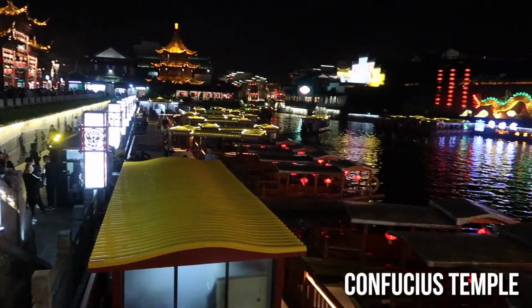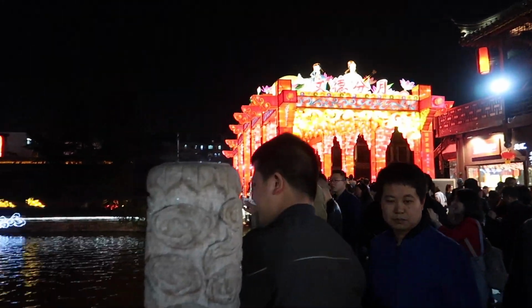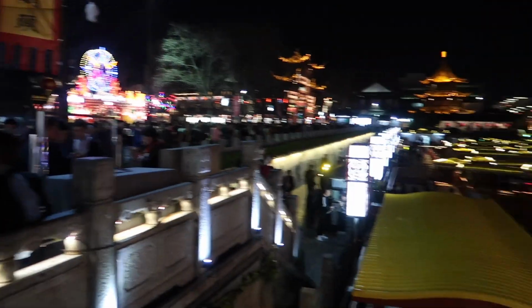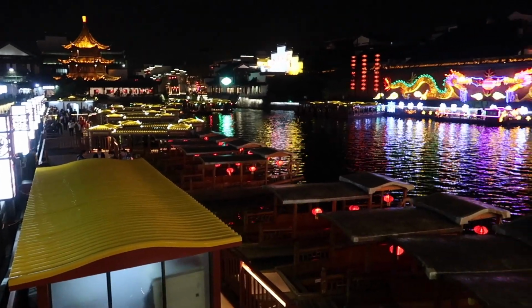Check this out, you guys. We're gonna be taking one of these boats very soon, but this is very popular for the Chinese New Year. A lot of people come to see the light or lantern festival. The city is so beautiful. It reminds me so much of Hoi An in Vietnam. It's kind of similar to that.